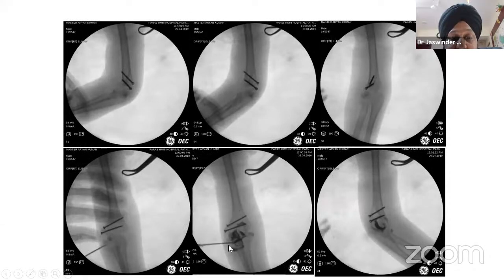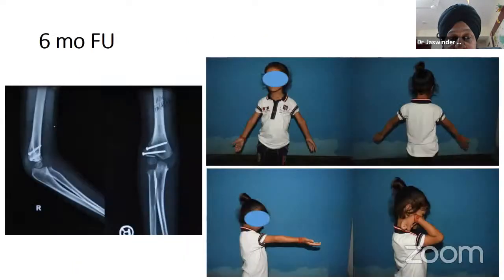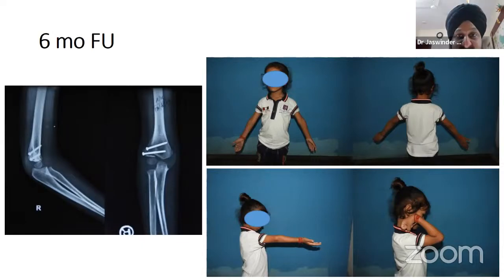And then again, the dye was put in to see how well the joint is still congruent. And then this is the immediate post-op X-ray. And that is the follow-up at 6 months. I think we have a longer follow-up offer. Not in this patient, sir.